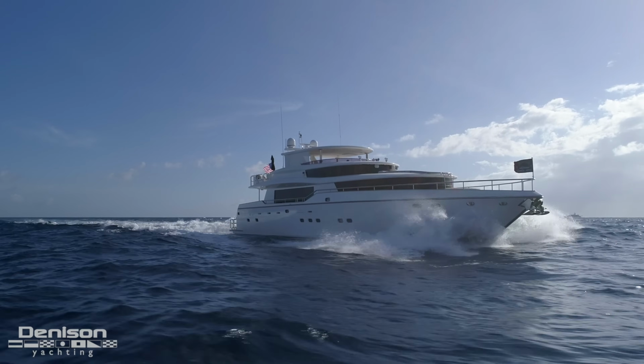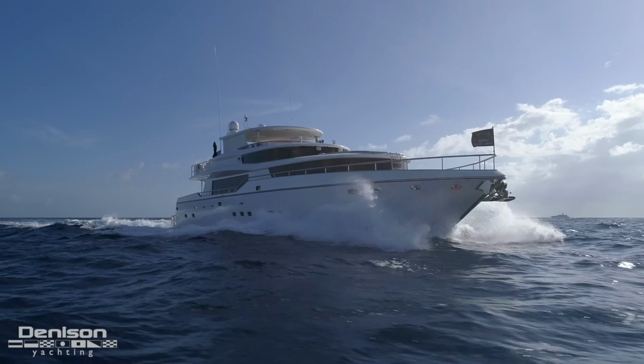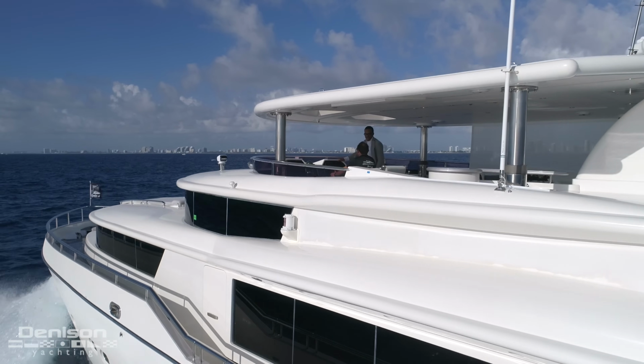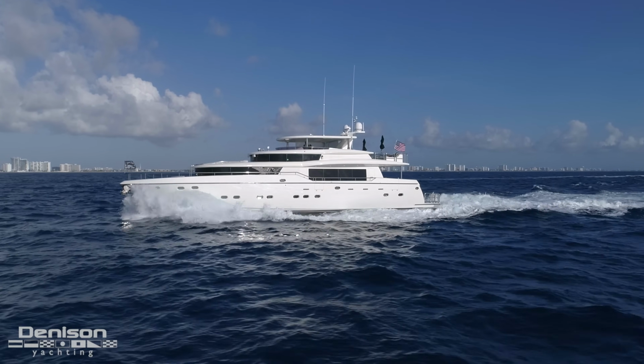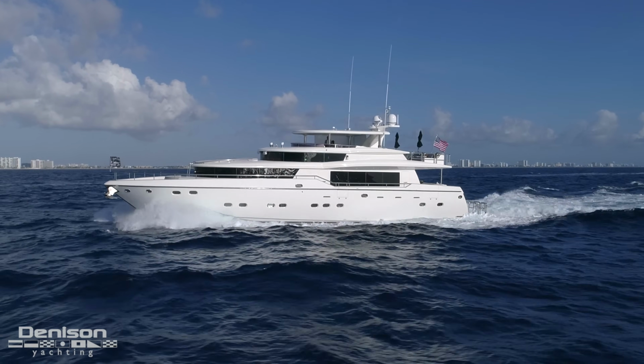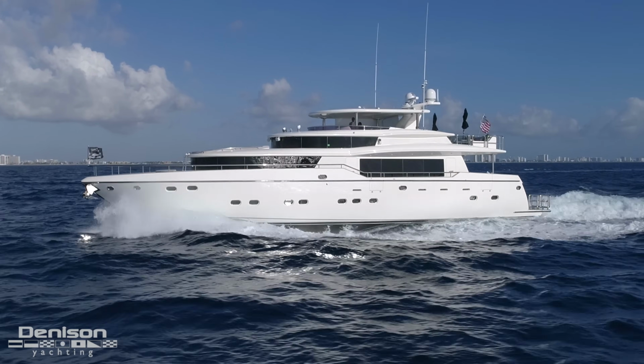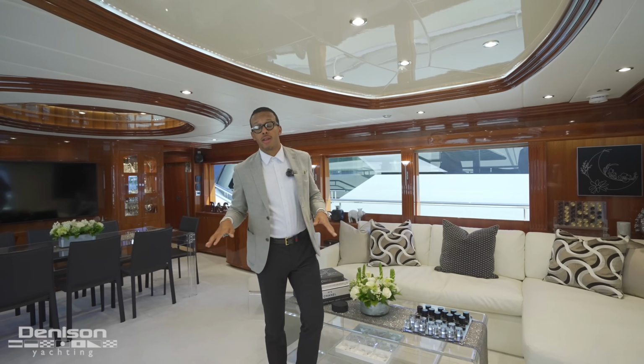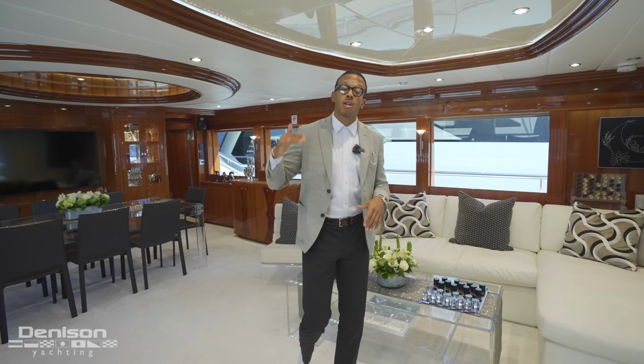The overall layout of this boat, starting from the exterior, I mean, we're talking Bill Dixon design. It's iconic. This is a model that they still make to this day, and that shows how timeless and creative he was in designing a yacht like this. Let me tell you right now why this 87 Johnson is second to none in her class. We even have to go a class above.